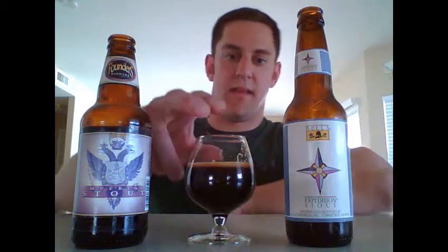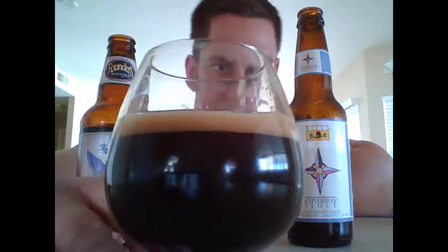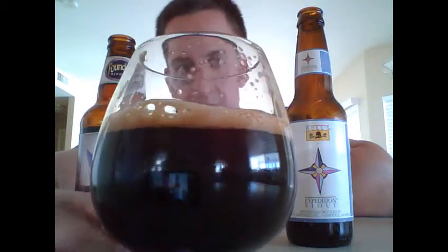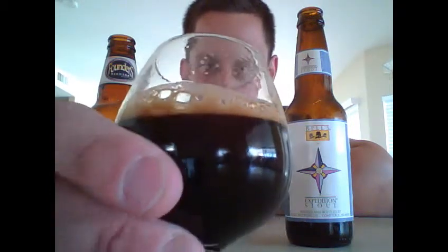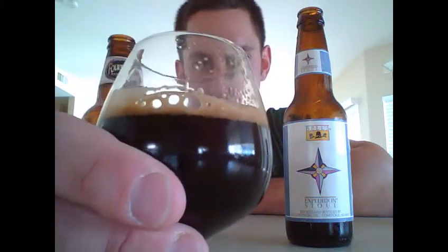Okay, so again, we're seeing very standard Imperial Stout qualities here. A dark brown black beer with a nice mocha head on it that seems to be sticking a little bit better than it did with the Founders Imperial Stout.